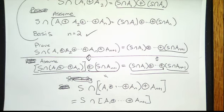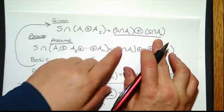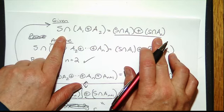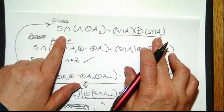I'm glad you asked that question, though, because actually quite a few people miss this. No. That was given. So it was given. The first thing that was given was a distribution rule. So you were given a distribution rule for two things, and we were trying to prove that we can do it for n things.